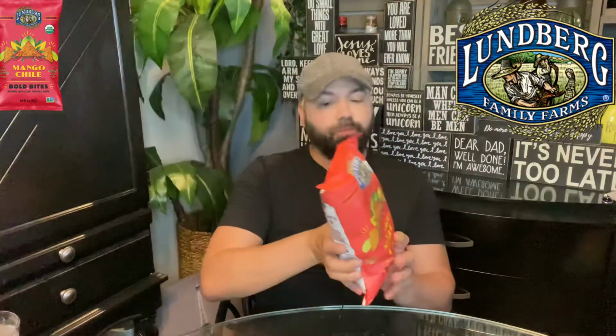Now is mango chile flavor. And it says mango chile, flavorful, crunchy, and bold. Our mango chile bold bites are the perfect balance of sweet and spicy with a hint of lime. Perfect for dipping with mango salsa and enjoying straight out of the bag. Let's see.